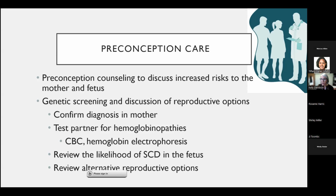So first, you want to confirm the diagnosis in the mother, make sure that you have the right diagnosis. Next, you want to test her partner for hemoglobinopathies. The way that most of us would start with that would be getting a CBC and something called a hemoglobin electrophoresis. I want to point out to you that people are at risk for having a baby with sickle cell disease, even if the partner doesn't have sickle cell trait. If a partner has another beta globin mutation, like beta thalassemia trait or hemoglobin C trait, these are pregnancies that are still at risk of a baby being born with sickle cell disease. So it's not just women who have sickle cell disease and a partner with sickle cell trait. There are other potential combinations that can cause forms of sickle cell disease.